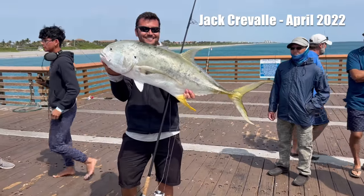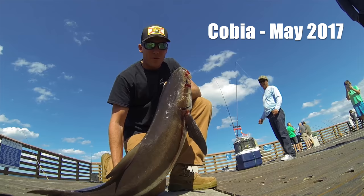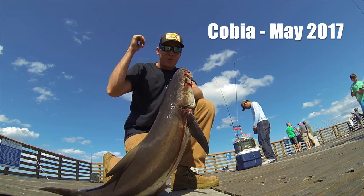Number one fish is going to be big Jack Crevalle. So you're going to see giant schools of Jack Crevalles coming down the beach this time of year. Number two, I would be absolutely ecstatic to catch either a cobia or a kingfish. Let's get into the video.